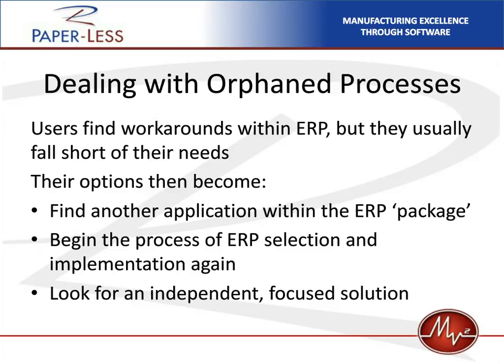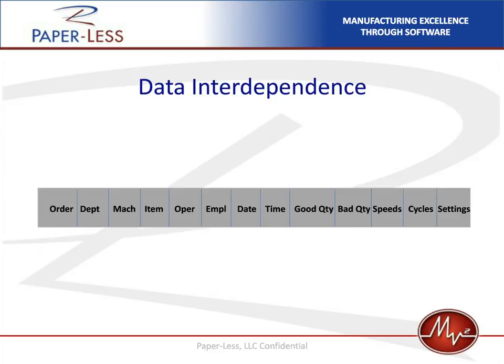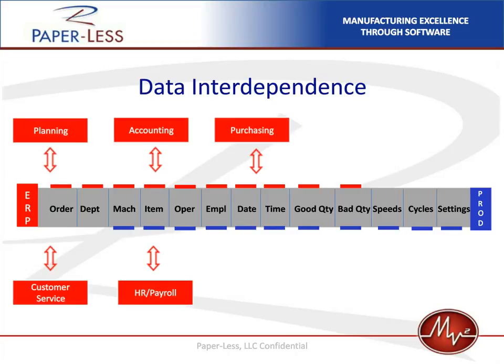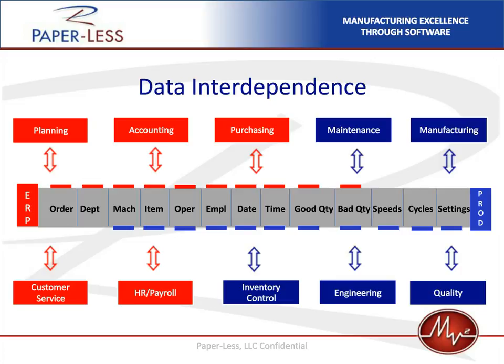And when we start doing that, we need to consider the fact that the data is interdependent. And what I mean by that is, you have the same data. ERP wants certain pieces of that data. Production wants other pieces of that data. And each area is going to have its own access through ERP or another package. And where we really need to have good data integrity, that's when the independent solutions come with a price that may not be what we want to pay. The data needs to be integrated. We need to be able to assure that everybody is seeing the right thing at the right time and that it's consistent across the board.